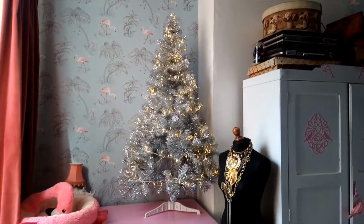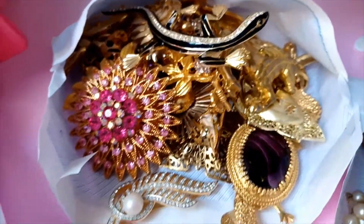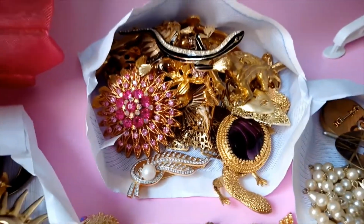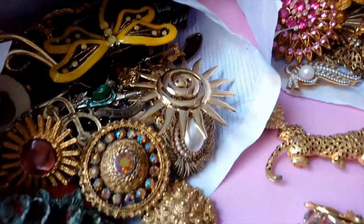Okay. Bling it up. Another tip for decorating is I start with the really big statement brooches and I place them around so they look symmetrical and they look balanced on the tree, and then I fill in with all the more brightly coloured and smaller ones.